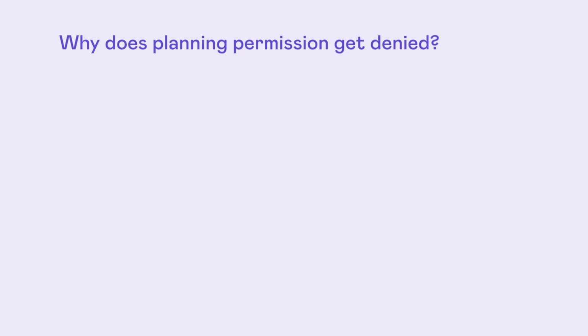permitted development. We all have a dream home in mind, and when we've saved up enough to make that extension or renovation a reality, we want to know if it's possible. So how can we set our projects up for planning approval success and avoid the crushing, bitter, grapefruit-like disappointment of rejection? First, let's understand why planning permission gets denied in the first place.